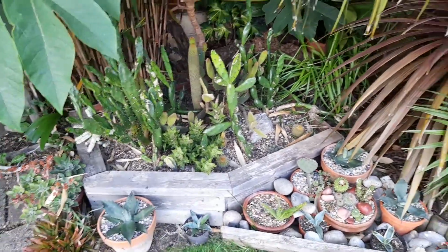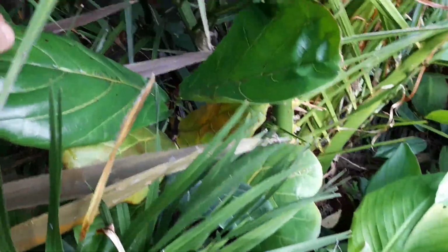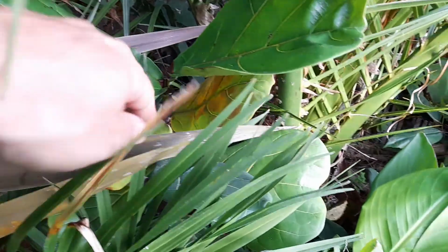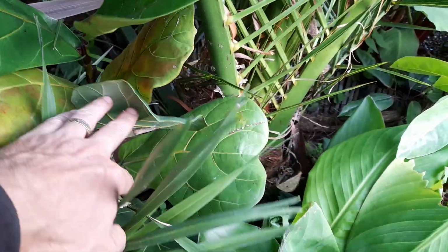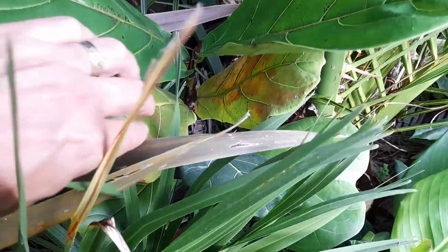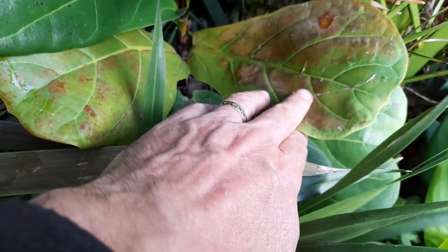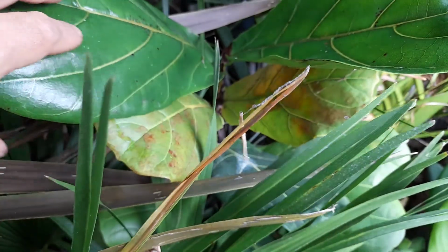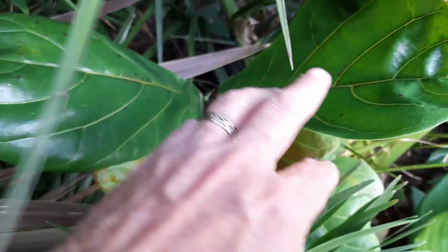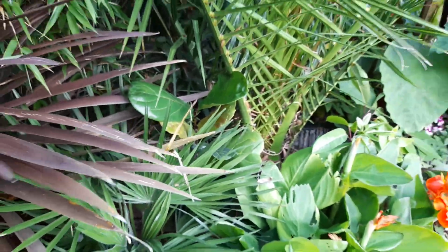I think that's going to do it. We have got, I think I mentioned it in the garden tour, a fiddle leaf fig here which indoors wasn't doing too well, so I brought it out. You can see the last two leaves indoors were looking terrible. I brought it out and said it'll either die or do well, and it's kicked out two new big leaves, so that seems to enjoy being outside.